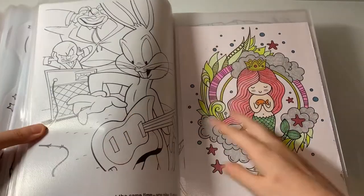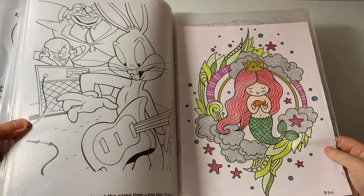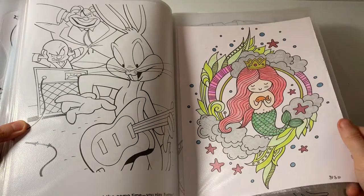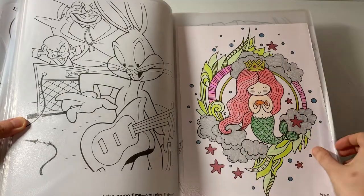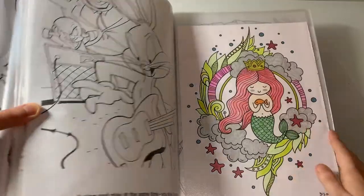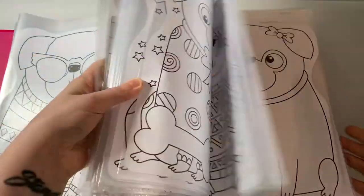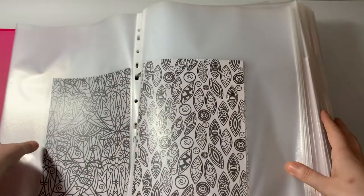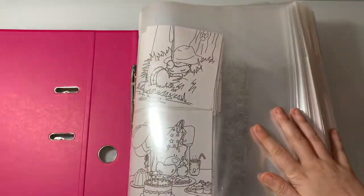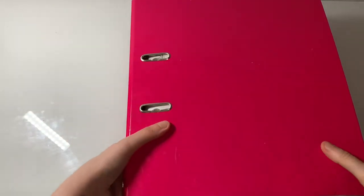I have a complete page in here, and I did that one in May 2021. I don't know why that's not... Oh yeah, because I haven't done the back of it. But this is like my giant folder of literally everything. And if my book falls apart, I put it in here. Everything goes in this folder.